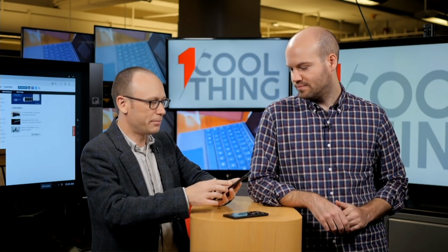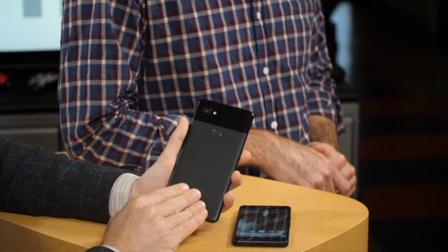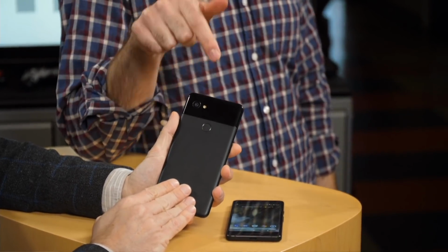Let's talk about cases. Would you use either one of these with a case? I mean, this screen on the Pixel 2 XL does extend kind of to the end. There will be cases for them. I suggest a case on any phone. Yeah. But the matte back is really nice. By the way, yes, we've got to talk about the back too, with the fingerprint reader.